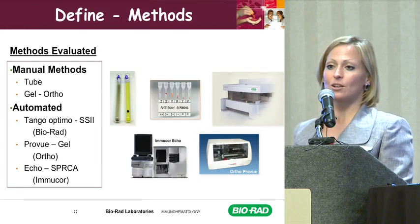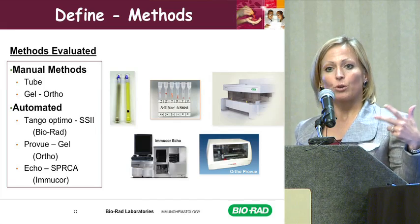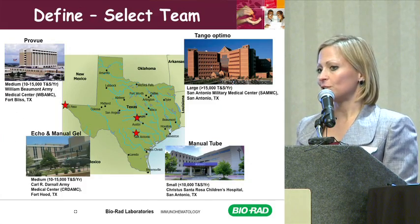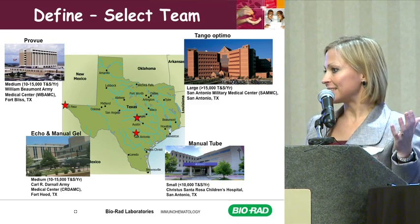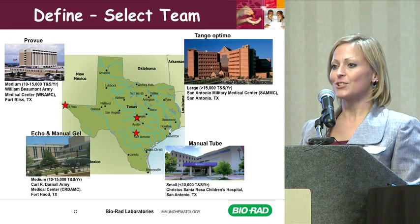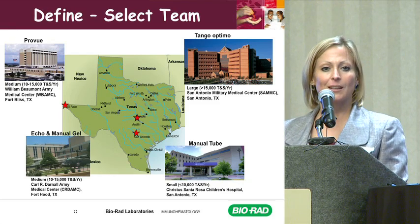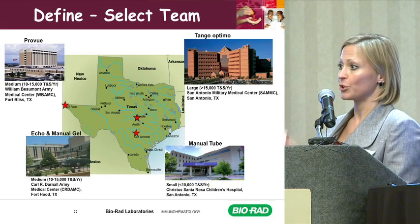All right, so I looked at all the methods, the manual, tubes and gel, and then I looked at the ProVue, the Echo, and the Tango. And of course, the facilities I chose were based on where I'm from. I'm living in Texas. I've been in Texas the last 12 years. I know the military well. I have a foot in the door. They had all the methodologies. How beautiful. So the only place I had to step out of the military side of the house was Christus Santa Rosa. It was the Children's Hospital in San Antonio that I got.